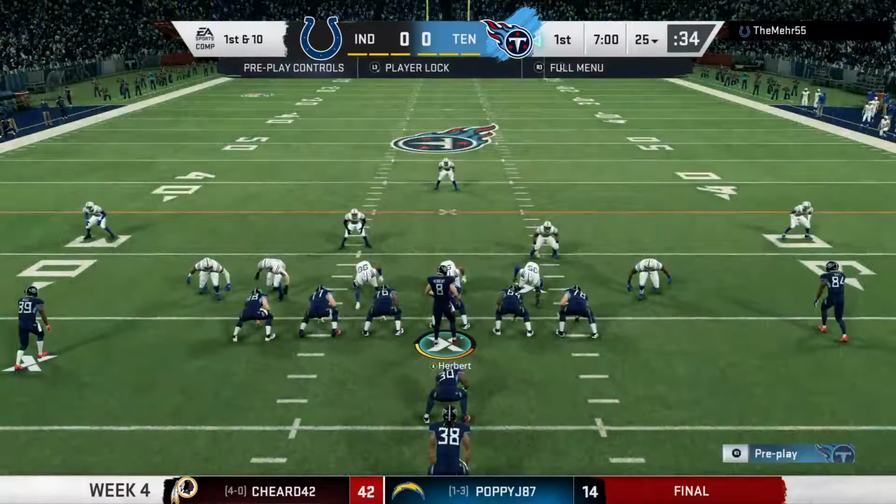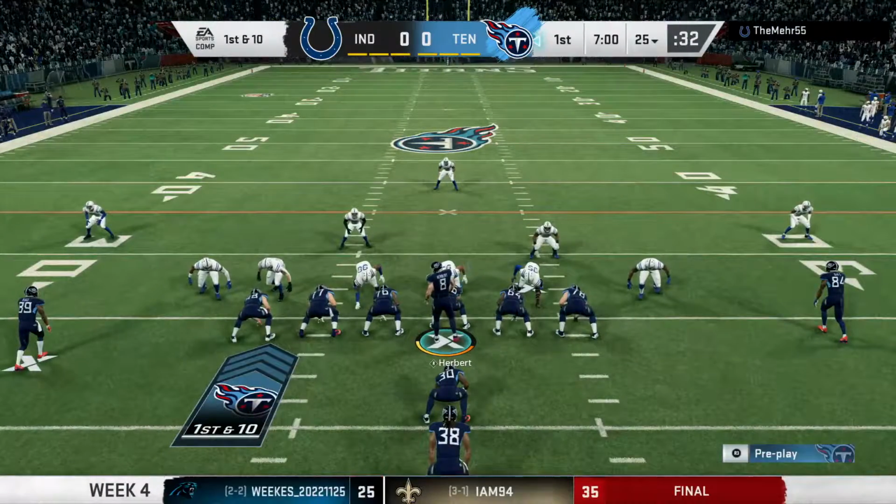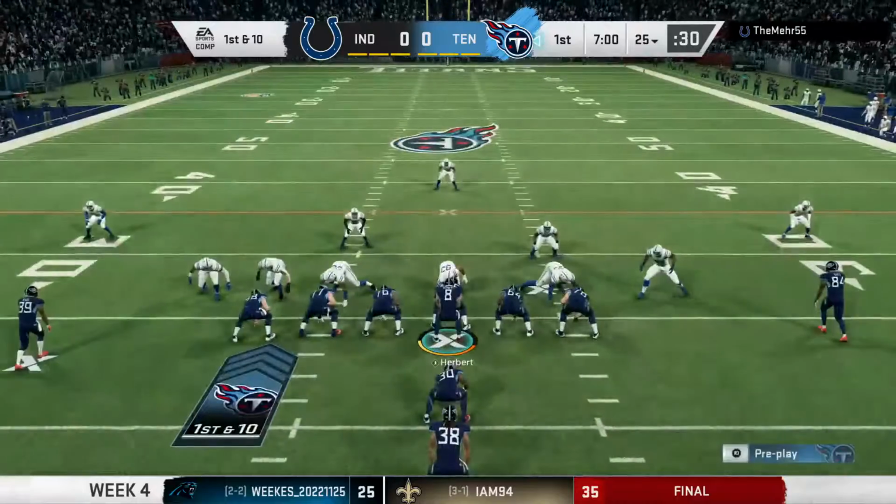Let's go now. 15 line. 15 line. I smell fear in that offense.